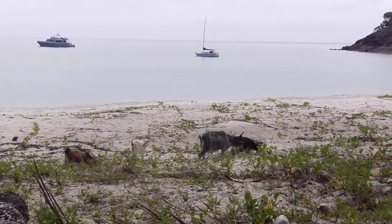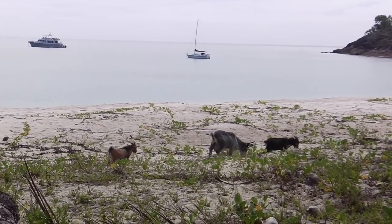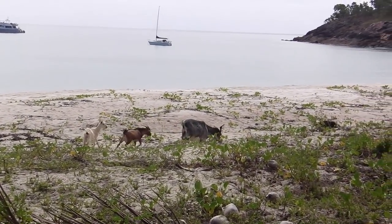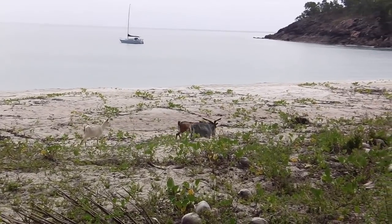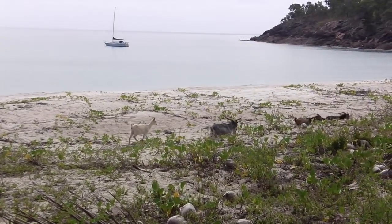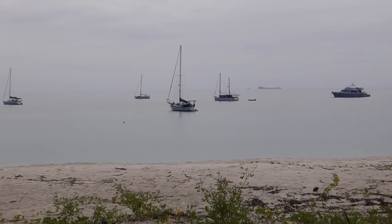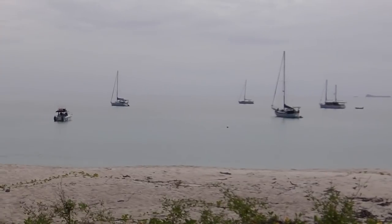Quite a few goats. These are down here eating away. Look pretty good to me. How many boats in the bay today? A few have come in, a few have gone.